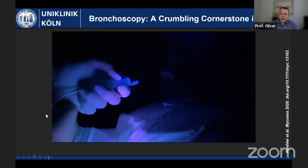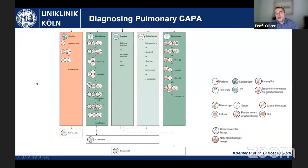And what happened is that there were a multitude of different types of material. There was one versus the individual cutoff values for galactomannan optical density, for example. So it all went pretty difficult, and we tried to bring all the evidence on one slide or in one article. It's freely available on Lancet ID, published around the end of last year, beginning of this year.